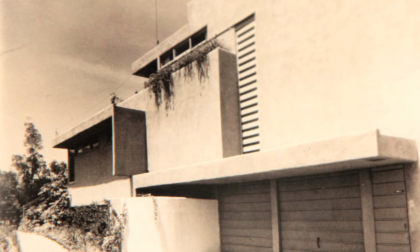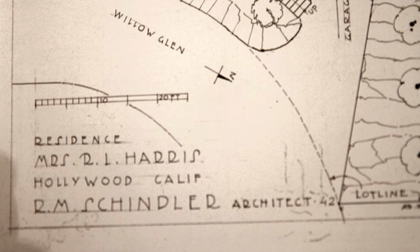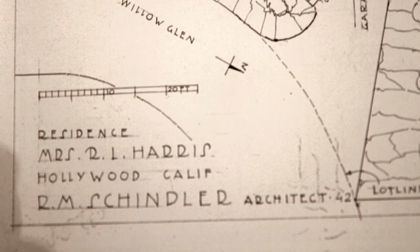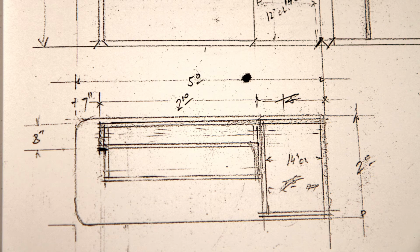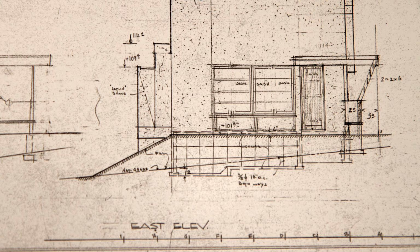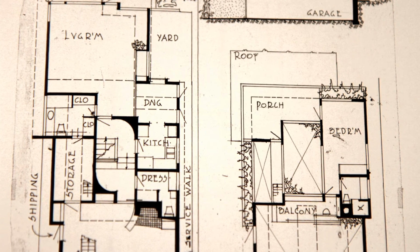R.M. Schindler is originally Austrian, came from Vienna, was an immigrant to the United States, located finally in Los Angeles, and had a very active practice for many years, and was an extraordinarily influential figure. So I located two designs that were devised by Schindler in the late 1940s. Both of these structures were designed and built in the late 1940s, and then they were used for a certain amount of time, and then they were demolished.